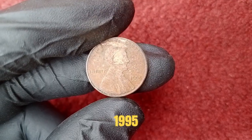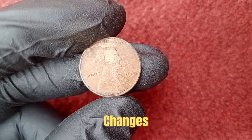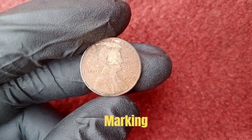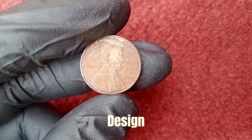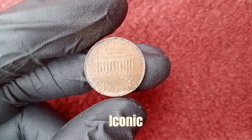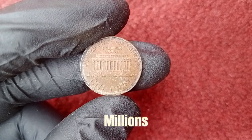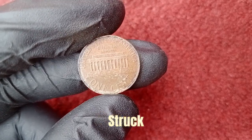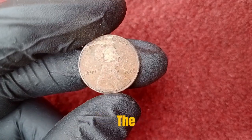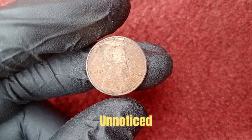The 1995 1-cent coins were the last of their kind before certain design changes and technological advancements in minting processes were gradually introduced, marking the end of an era for Lincoln Memorial cent design consistency that had begun in 1959 when the reverse changed from the iconic wheat stalks to the stately Lincoln Memorial Building. And although hundreds of millions of 1995 pennies were struck for circulation, it is precisely this sheer volume that paradoxically increased the chance of rare and valuable minting anomalies slipping through the cracks unnoticed, as the U.S.